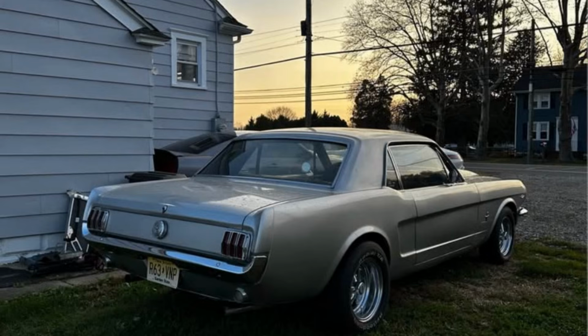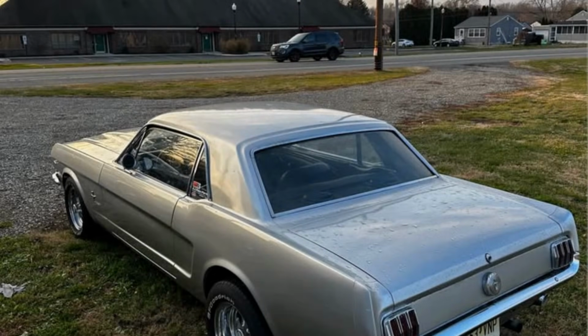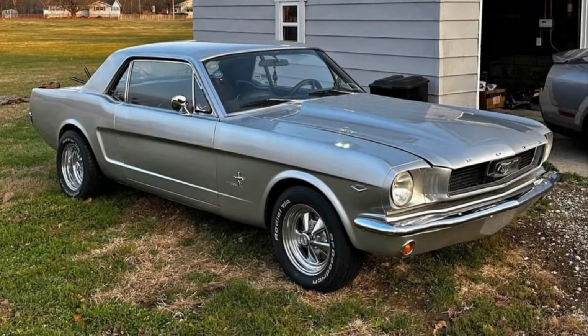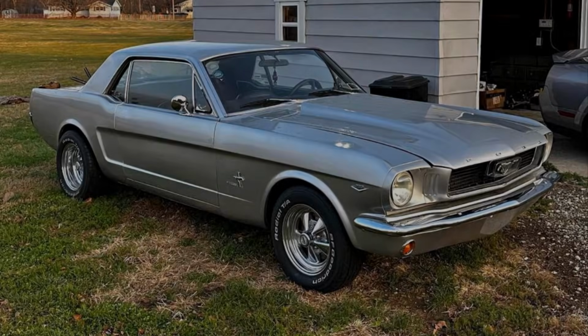Overall, this Mustang is positioned as a true driver's car, combining classic 1960s styling with the dependability and usability of a much newer drivetrain. It is described as the kind of car you can get in, drive confidently for hours, and simply enjoy, which is a key distinction in today's classic car market.